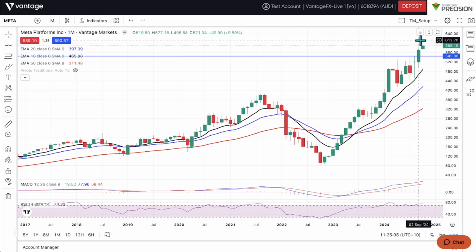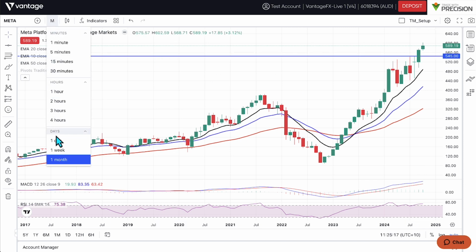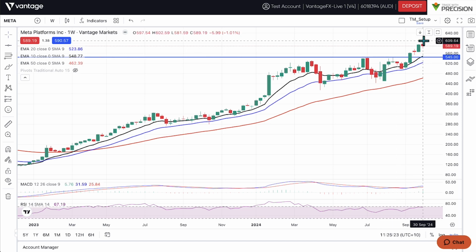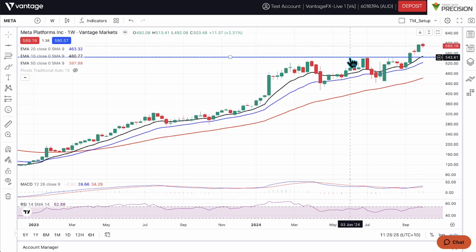However, we also have overextension, meaning quite a strong distance between where the market sits right now and the moving averages. So once again, I'm looking for a bit of a pullback. A quick look here on the weekly chart, and we can see the weekly is in a very nice and strong uptrend. We can also see we had this level around the 545. We've got some nice touches here in the past before we broke higher. If and when the market pulls back into this level, it will also bring it back into the averages.